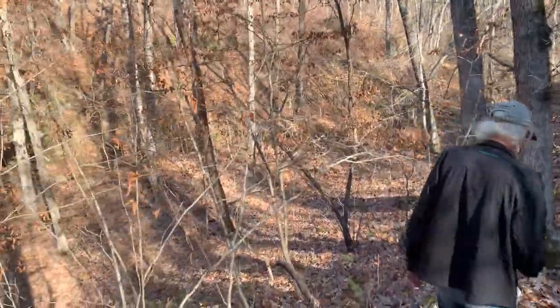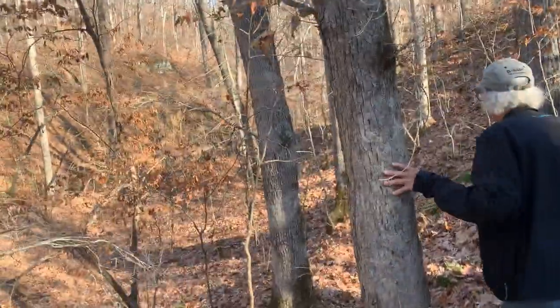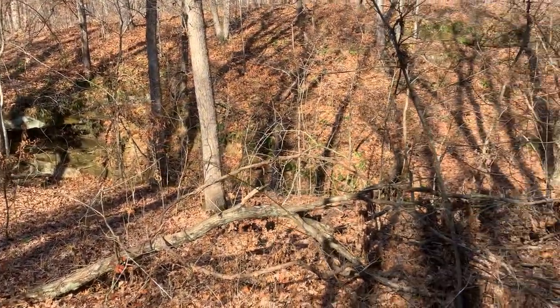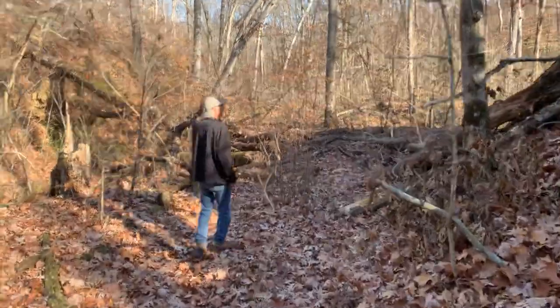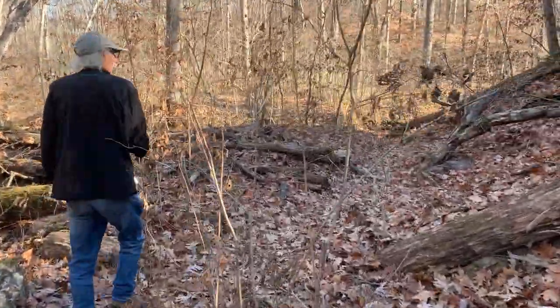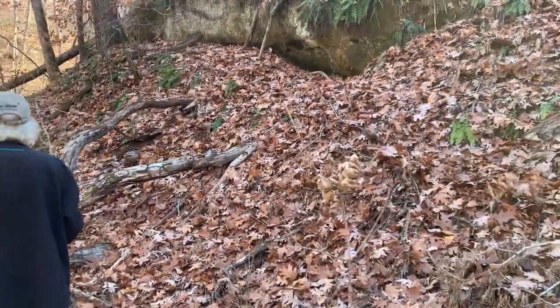This is where our trail ends, Ron? No, not quite. All right, guys, you see there's a rock formation here to the left. And then we're going to continue to go down where the trail's at. Just see what else we can find over here on the right side. Okay. Yeah, some moisture up in there.